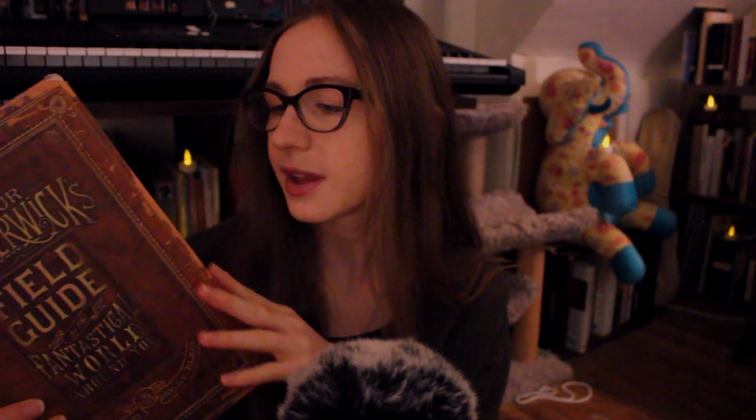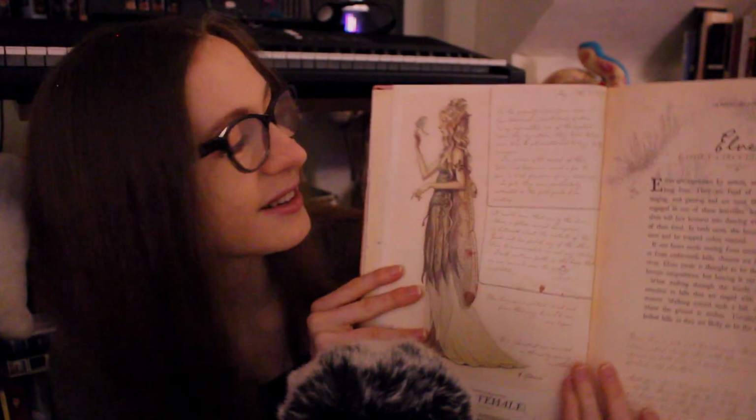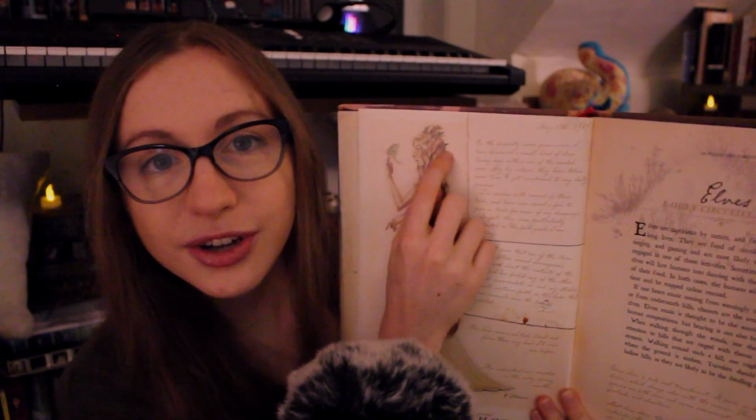I used to take this book with me on road trips, and my family drove around a lot, so I would keep it on my lap and read through it, and I would memorize as much as I could about all the fairies that I should be looking for in the woods or in the swamps or in the prairies, in the marsh, in the fields, in the mountains, wherever our travels took us.